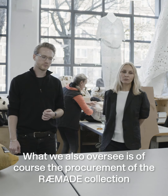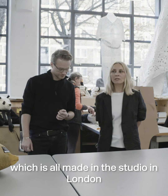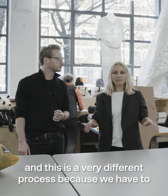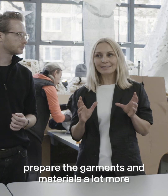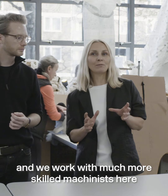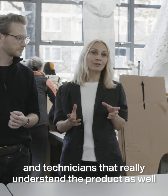What we also oversee is of course the procurement of the remade collection, which is all made in the studio in London, and this is a very different process because we have to prepare the garments and the materials a lot more, and we work with much more skilled machinists here, technicians that really understand the product as well.